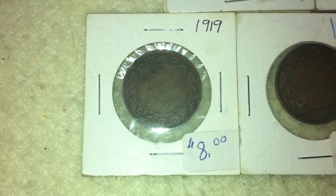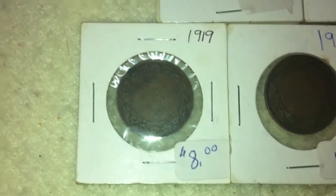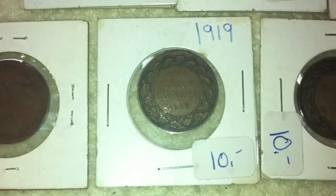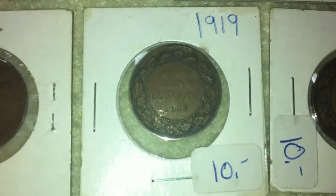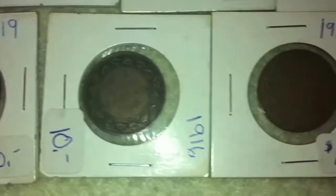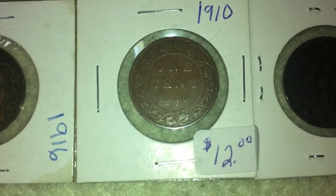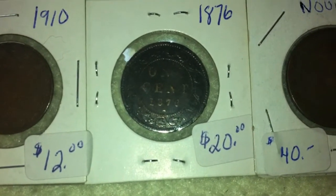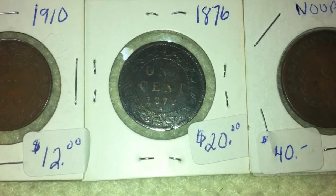And now getting into the really interesting coins that he has, he had a couple of these Canadian large cents, and the first one here is a 1919, again with King George V on the back. So that's really cool. Here's another 1919. I'll try to get a little bit closer so you can see them. Here's a 1916 large cent, a 1910, and then here's one all the way back from 1876.